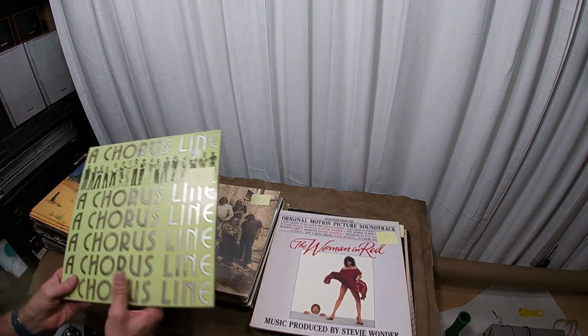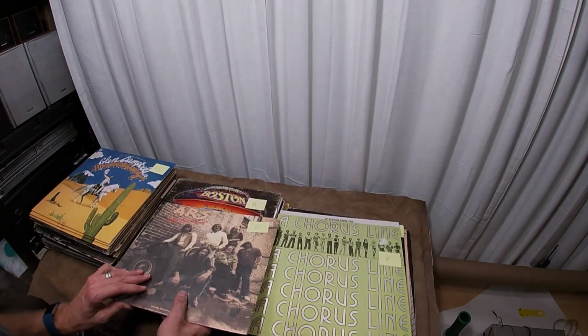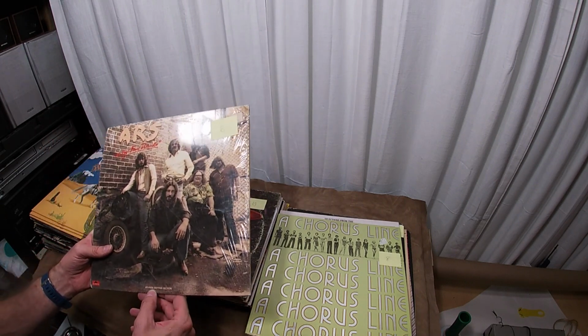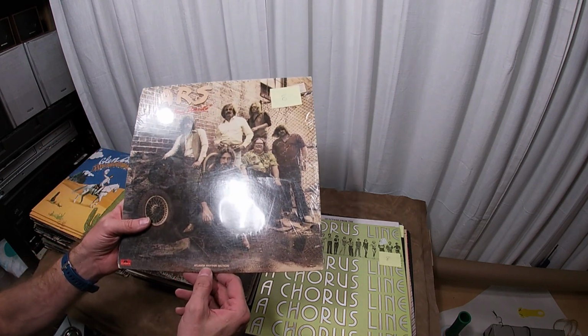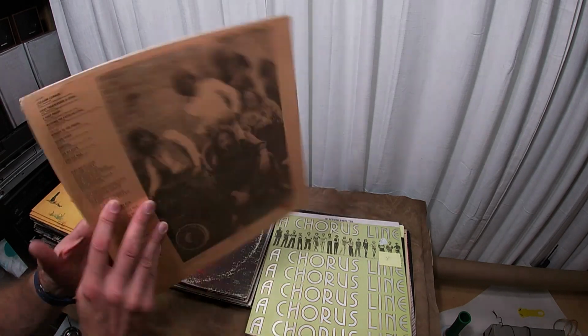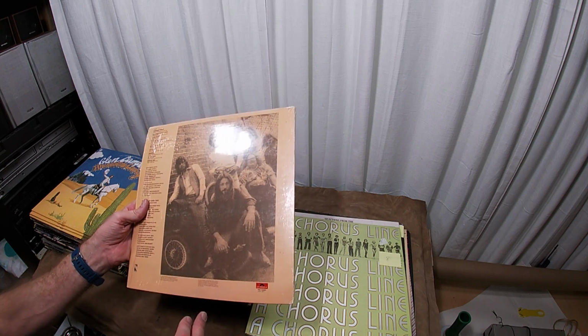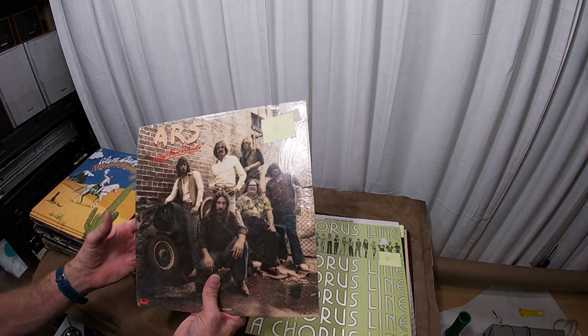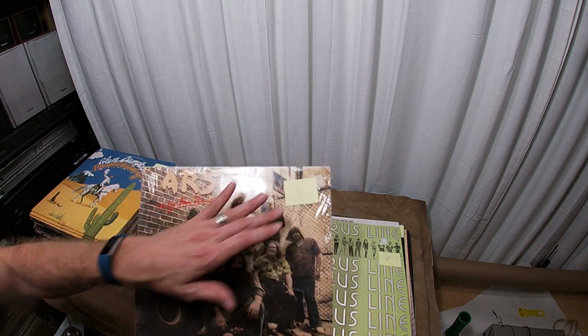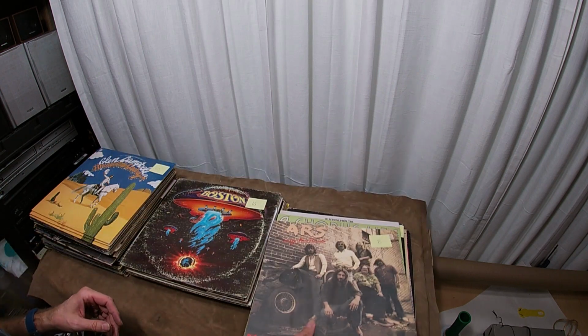And then this one, the Chorus Line, 8 bucks. ARS, do you know what ARS is? Hope you do. Okay, Atlanta Rhythm Section. They have lots of discs, and they're all very good. This one is in absolutely wonderful condition. There's just so many of them out there that the value hasn't been driven up, so 8 bucks.